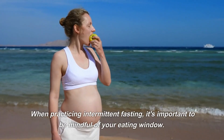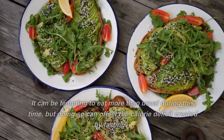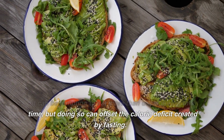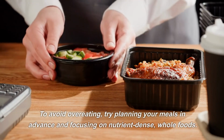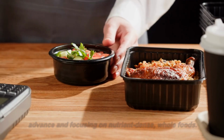Be mindful of your eating window. When practicing intermittent fasting, it's important to be mindful of your eating window. It can be tempting to eat more than usual during this time, but doing so can offset the calorie deficit created by fasting. To avoid overeating, try planning your meals in advance and focusing on nutrient-dense, whole foods.